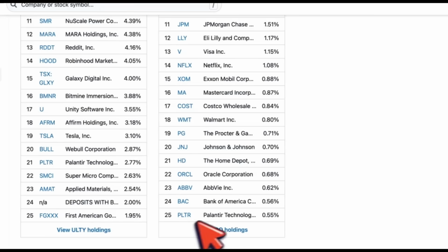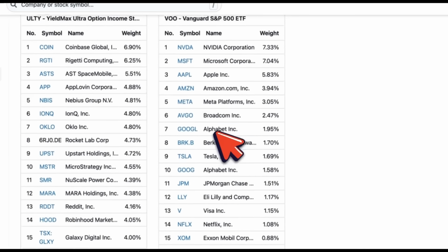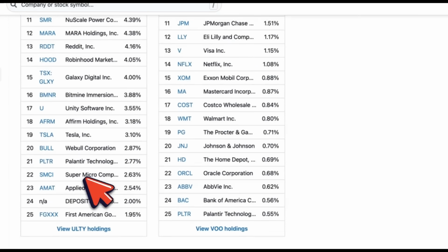Some of them overlap. For example, here they have Palantir. Here they also have Palantir. I think Palantir is one of the only stocks, maybe also Tesla. So I think Tesla and Palantir are the only stocks that overlap. Robinhood too. I'm not sure if Robinhood is already added to the S&P 500, but they're different companies. And of course, this is for growth and more sturdy. And this is for generating premium to generate income.